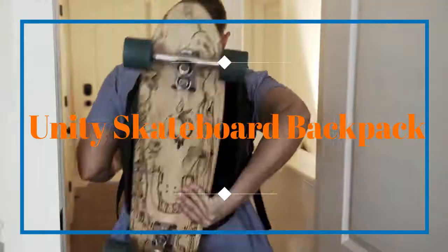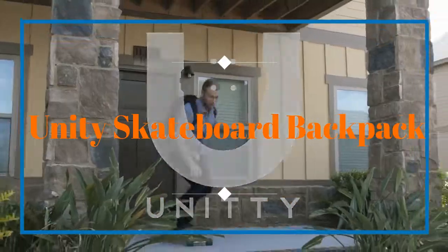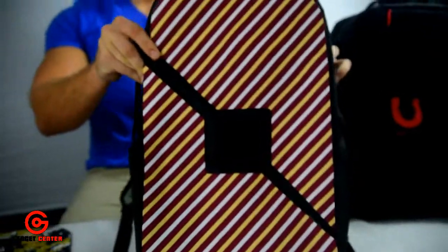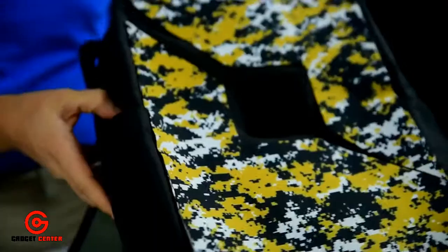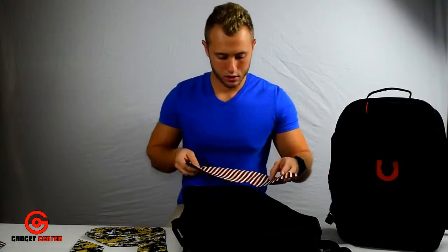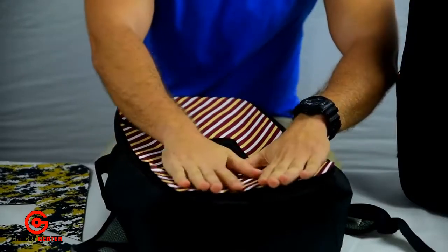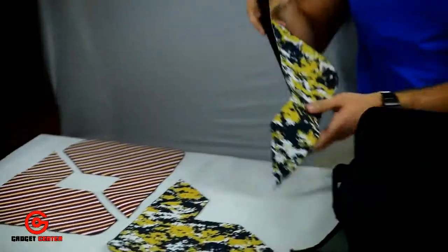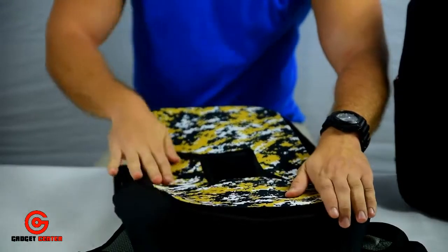What if you could express yourself without limitations? Unity introduces the world's first Velcro backpack. Our unique design allows users the freedom of customization, creativity, and convenience. The Unity team offers custom design options for unique prints on fabric Velcro patches, allowing you to continuously interchange the look of your backpack. One backpack equals unlimited designs.